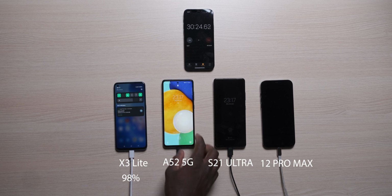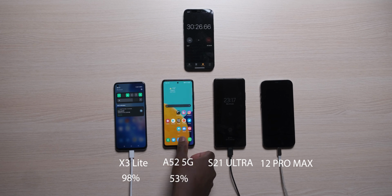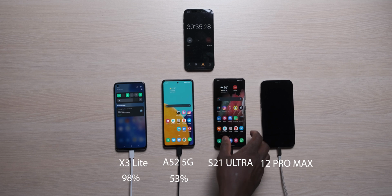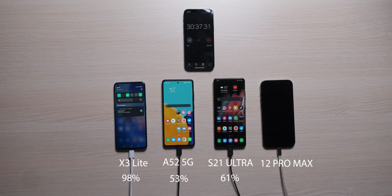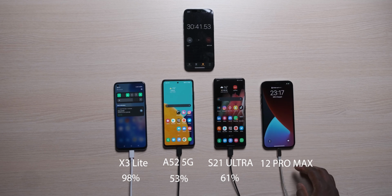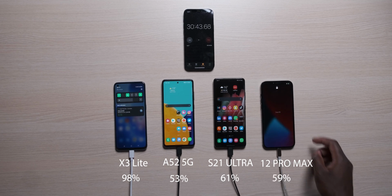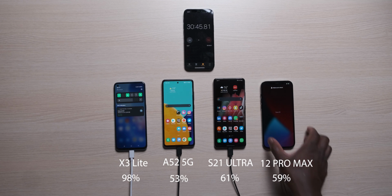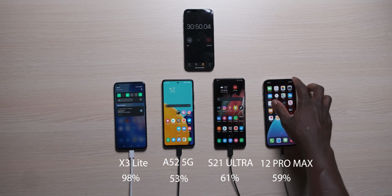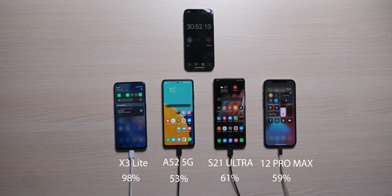The A52 5G at 53%, so just over half charge. And then for the 5,000 milliamp hour battery cell at 25 watt charging for the S21 Ultra, it's at 61%, not too bad. And you've got the iPhone 12 Pro Max, which is pretty much at 59%. So based on percentage, not that far behind the S21 Ultra, but again, there is a massive battery size difference when it comes to the two.